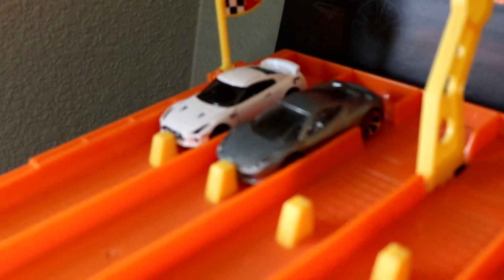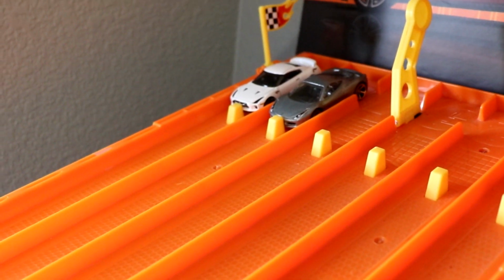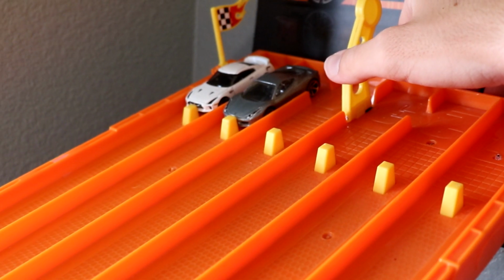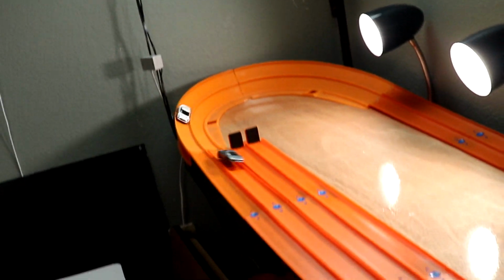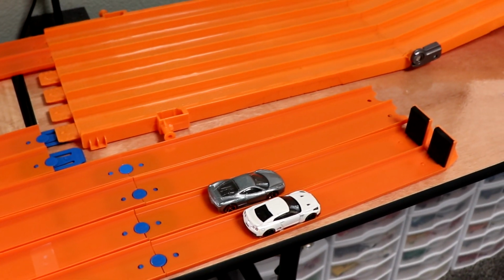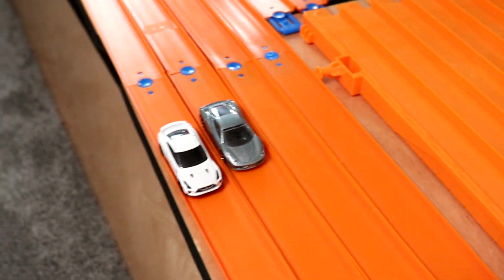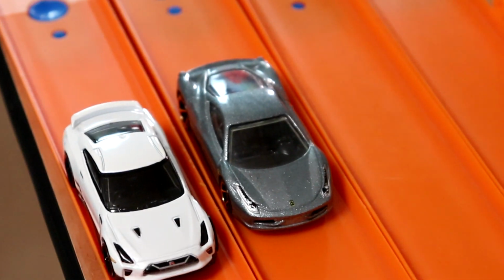And now the Ferrari moves to the inside. Can the GTR take it on the outside? I don't know. That Ferrari has been extremely fast. Let's find out in 3, 2, 1. Look at that. The Ferrari is sticking it on the inside lane. Absolutely fantastic racing. And the Ferrari 458 is going to be your victor today.